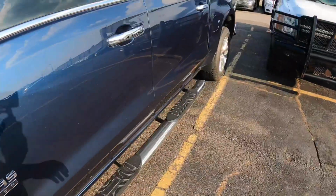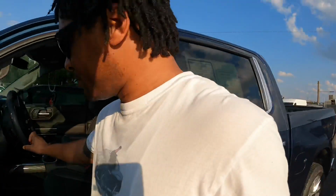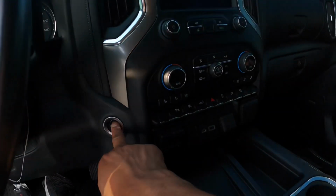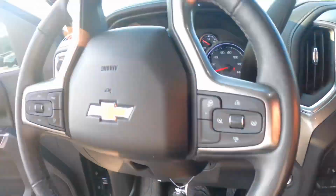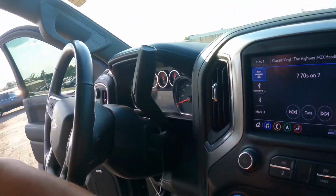What we're gonna do is, I don't know, y'all seen the last video I did. I was talking about trading in my truck. I want something like this. Got 39,000 miles. I wonder how high this is gonna go.